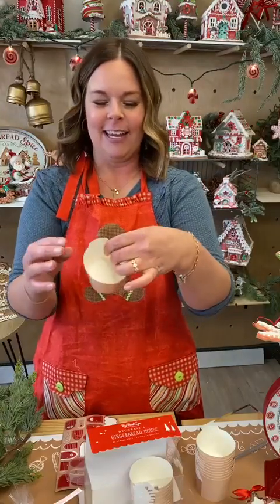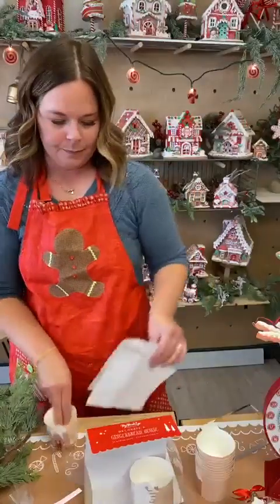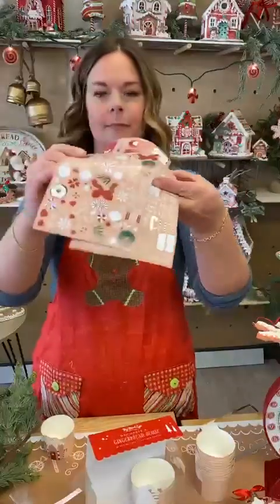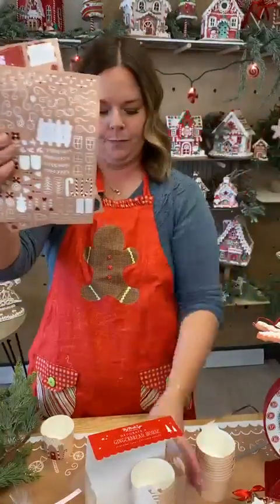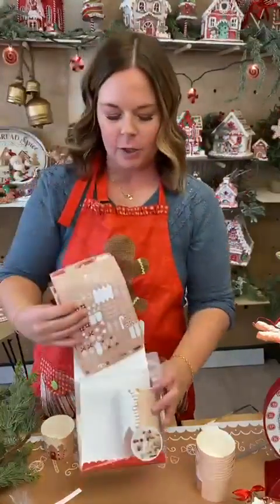That's what we're doing. Okay, look how fun. So I won't take any more time. You get the idea, how fun those are. Right? Look how cute. So cute. So you get to make them. And I just thought how cute those were.